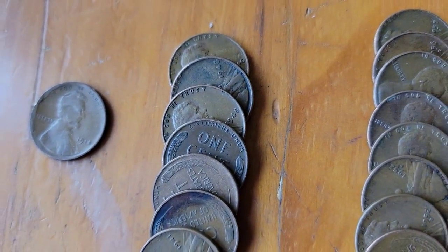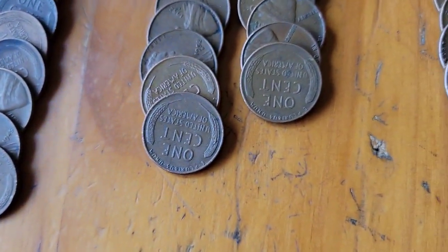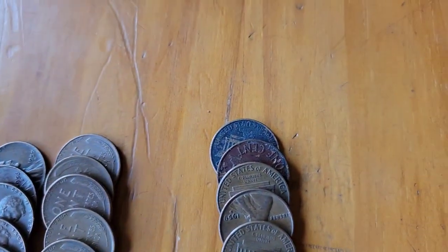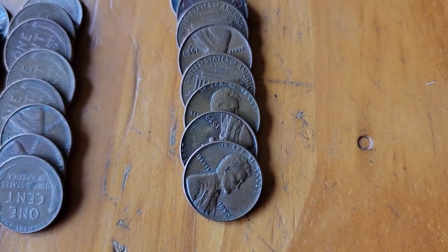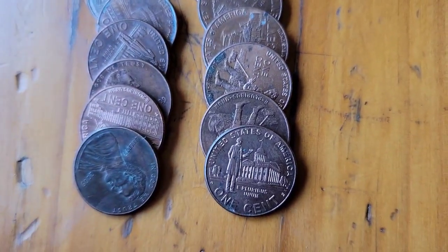Then we got our 1940s. We had 9 in total. And for our 1950s, we had 17. We also ended up with 8 from 1959. I just set those aside because they're still 50s, even though they're not wheats. Our Lincoln Bicentennials, we ended up with 12 different coins.